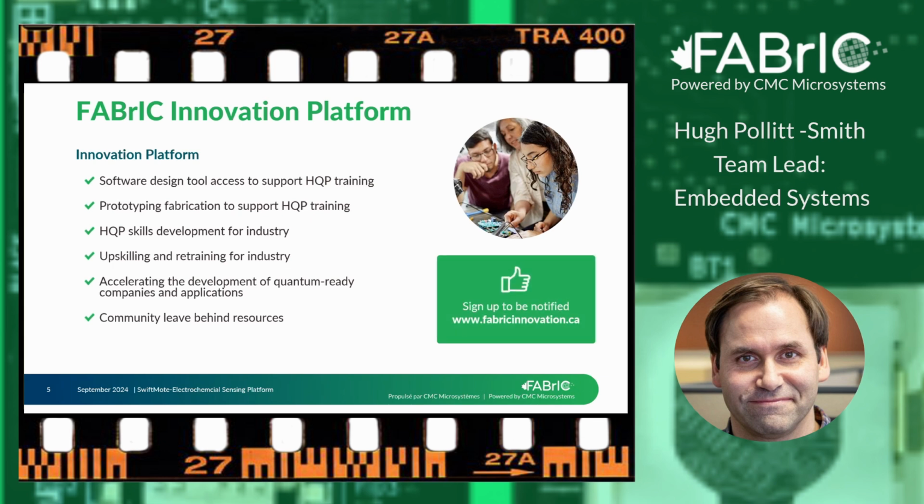And then in addition to the calls, there's the innovation platform, which is an extension of the services that CMC has provided for over 40 years. So that includes the design, access to CAD tools, and prototype manufacturing and fabrication in a variety of technologies, training, and then access to quantum computing and quantum computing resources.